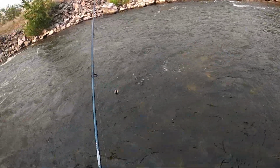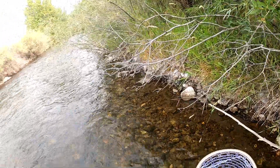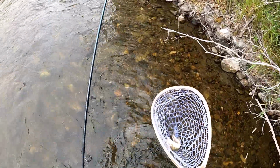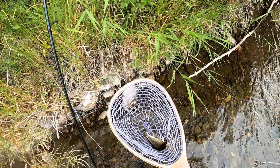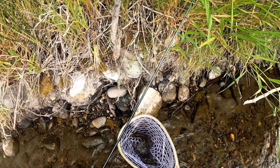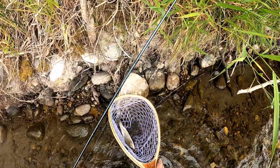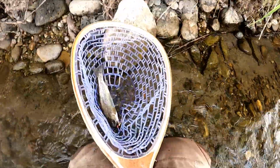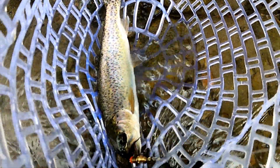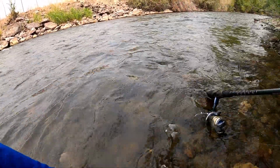Got another one. Not a juvenile this time. Woohoo! Beautiful, beautiful. All right, he wants to go. There.